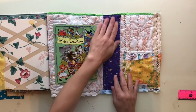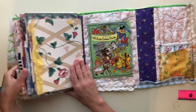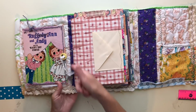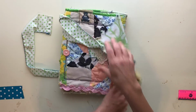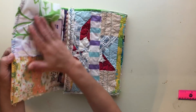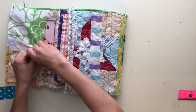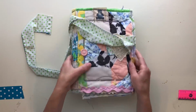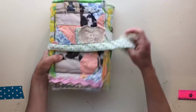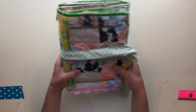And again, I used the wide starched trim here to give it some substance on this spine, and then I've got that same trim over here to give it some substance on this spine, and then it just folds up. And then this one has a vintage sheet, like a little lid or envelope type thing that can go around that to keep your stuff in. And then it just closes like this, and then it wraps around, and you just tuck the sheet in here. I love tucking the sheet in here because you don't have to worry with tying anything.